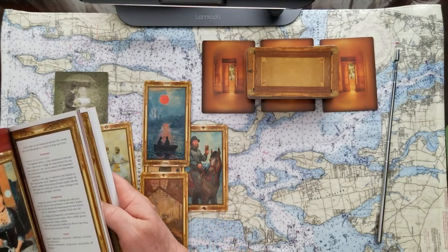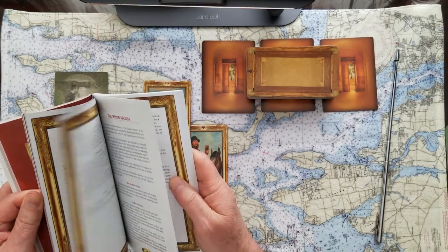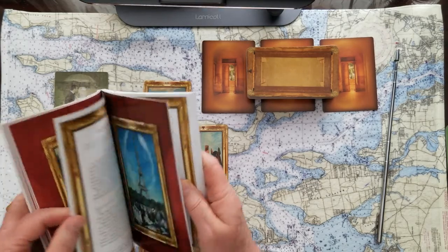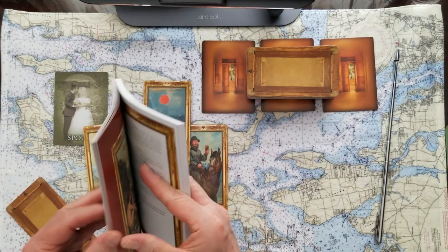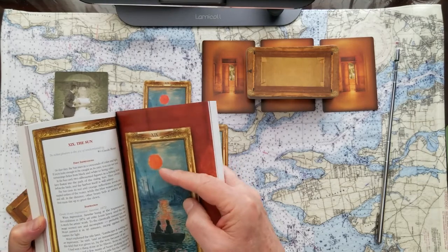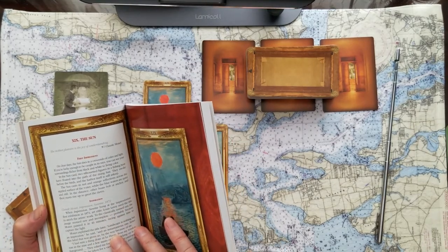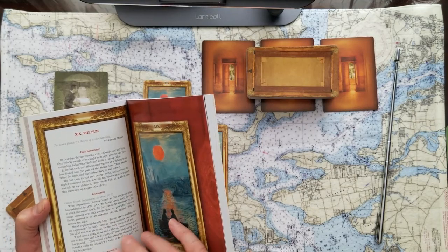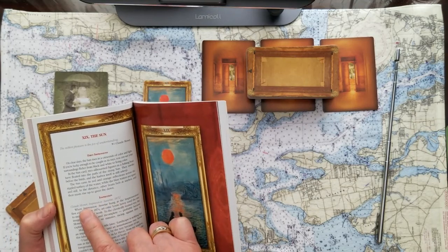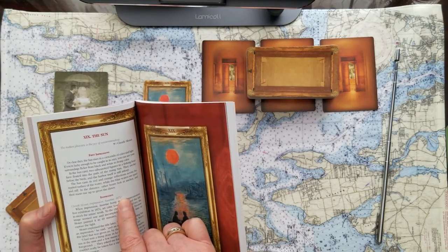And it is what? It is 19. So it's going to be further back this way. 19. It's 21. Hope you guys don't mind that I do this. And it is the sun. You know, I have to trust my intuitions. And this is Claude Monet's Impression, Sunrise of 1872.